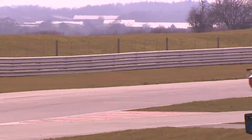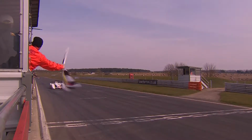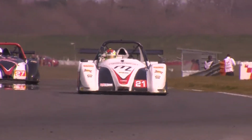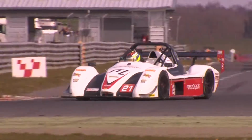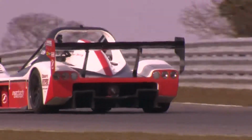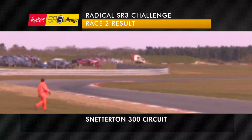But for now, accelerating out of Murray's along the centre straight. The checkered flag is ready and waiting, and it's a double win to start the 2013 season for Bradley Smith, and very emphatically so. He's some 17.5 seconds clear of James Abbott, who is the next man through in 2nd position. So let's take a look then at the final results after what was a very lively, entertaining race.